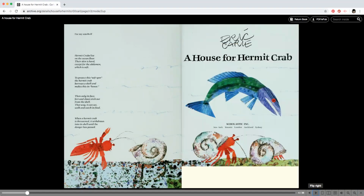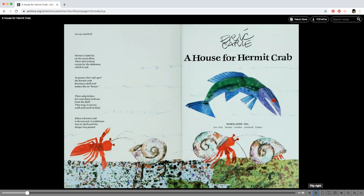This is some information about hermit crabs. Hermit crabs live on the ocean floor. Their skin is hard except for the abdomen. The abdomen is their belly, which is soft. To protect this soft spot, the hermit crab borrows a shell and makes this its house. Then only its face, feet, and claws stick out from the shell. That way it can see, walk, and catch its food. When a hermit crab is threatened, it withdraws into its shell until the danger has passed.